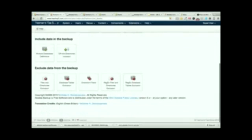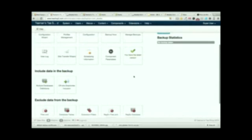What if you have scheduled backups? You set up the controls. Can you set it up so that it will email you to let you know when you have to upgrade? Yeah.